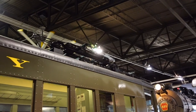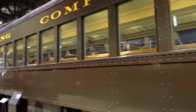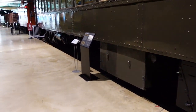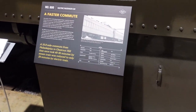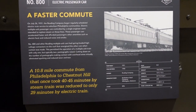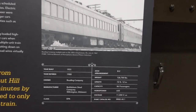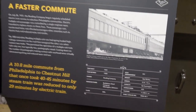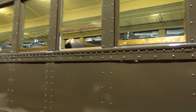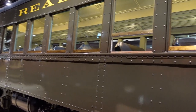The mighty pantograph. And there is someone in that car. I'm not sure if you can take a look. Oh, here's a placard for it. A faster commute. There you go, right there. 1931, owner Reading Company, Bethlehem Steel. So yeah, sometimes I do know what I'm talking about. It looked like a Beth Steel car, the way it's manufactured. But I've been in many of these cars. The floors are usually made of concrete.